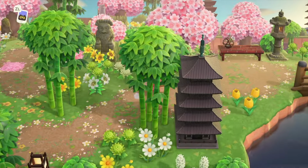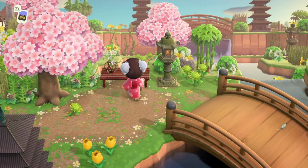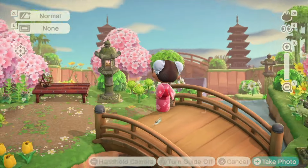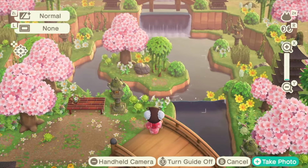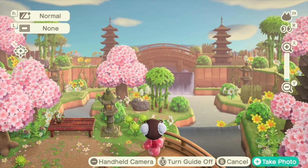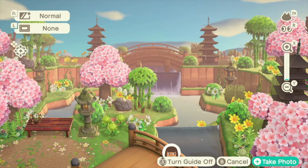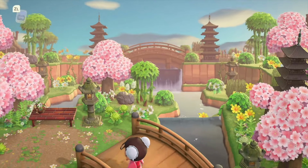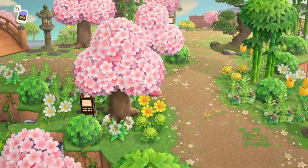I mean, look. You've got this beautiful place to sit as well. Can't let you all sit. Well, I'm sure you can. So, let me get a better view because this looks amazing as well. Look at that. How gorgeous does that look? This is stunning, absolutely beautiful. So much time and effort has gone into this island. The terraforming is just absolutely amazing.